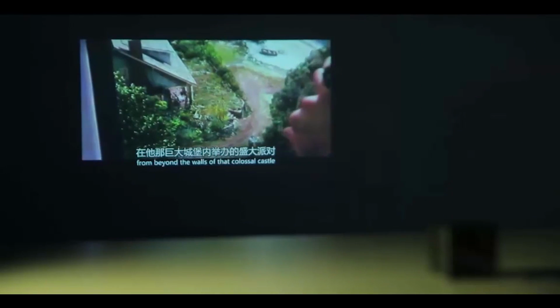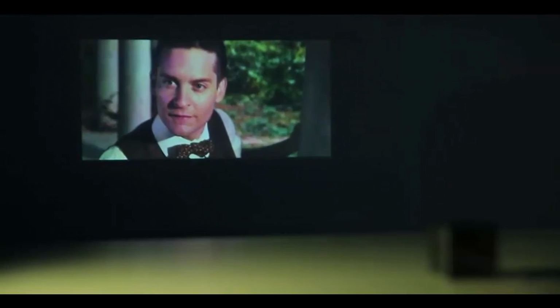Due to its low lumen count, you will need to use this in a dark environment to get an ideal image, and use an external audio source for the best experience, but for $90 it's pretty good. Now to the next projector.